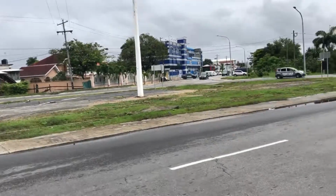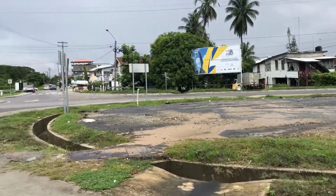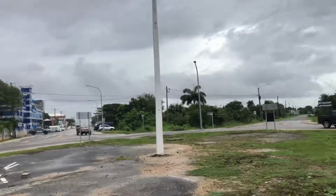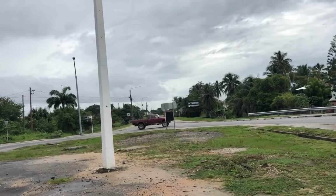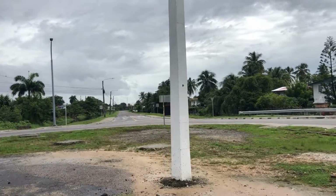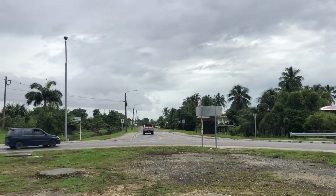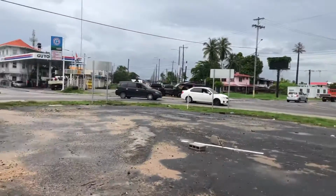This is the misshapen traffic circle here at Sheriff Street. It's meant to connect traffic coming off of the train line road. So this used to be a train line, right? This road used to be where the old train line went up the coast. Now it's called Line Top Road or Train Line Road. And that's where the train line continued.